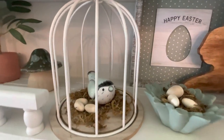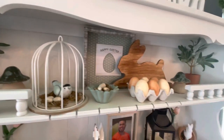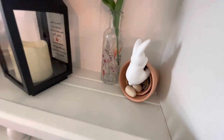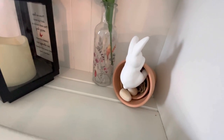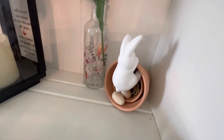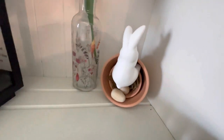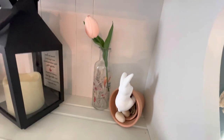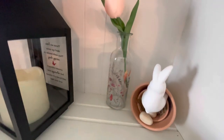Target Bullseye, Dollar Tree, and it's all pretty much the same here. And I bought the little terracotta clay pots from Dollar Tree, and I hang my little bunnies with the egg. It looked like he almost pooped the little egg. And so they're just chilling, hanging on the little pot.